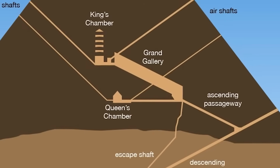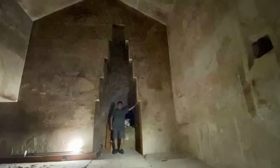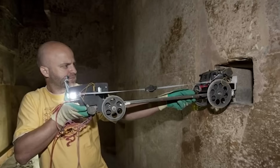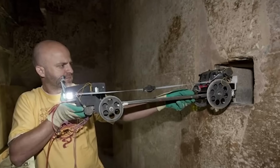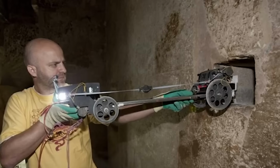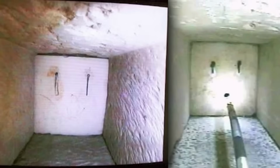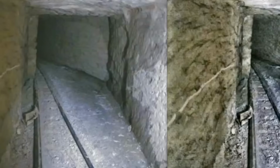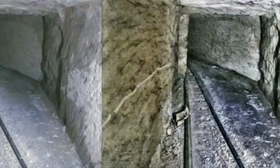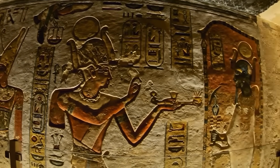From the Grand Gallery, a horizontal passage takes us to the Queen's Chamber. This room, similar in size to a spacious master bedroom with a vaulted ceiling, holds more questions than answers. In 1993, a robotic explorer named Upuaut Saku ventured into the chamber's so-called air shafts, narrow tunnels no wider than a grapefruit. The robot discovered a limestone door with copper handles, known as Gantenbrink's door. Behind it lay another door, and beyond that, uncertainty. These blocked shafts remain a source of intrigue, with some suggesting they may conceal hidden chambers or hold symbolic significance related to ancient Egyptian beliefs.